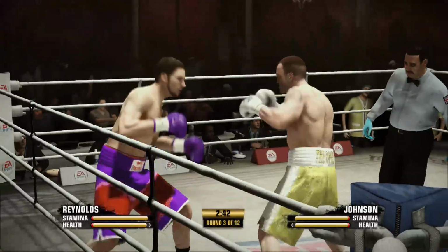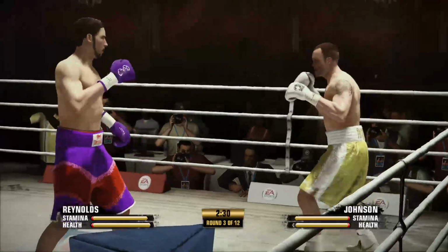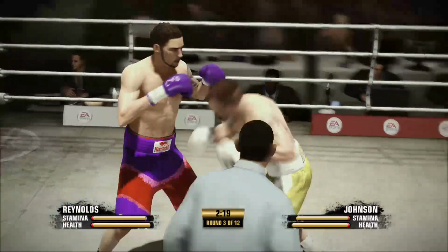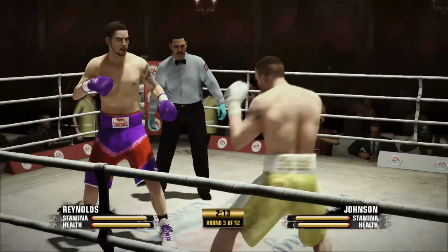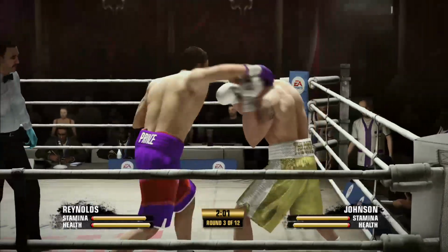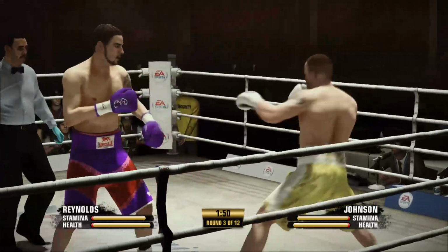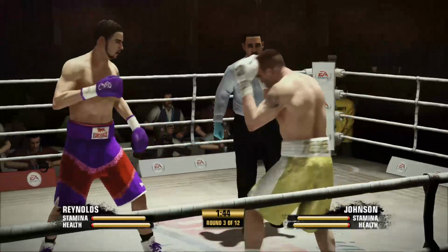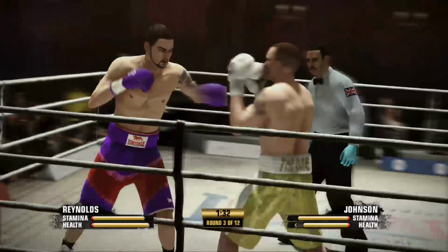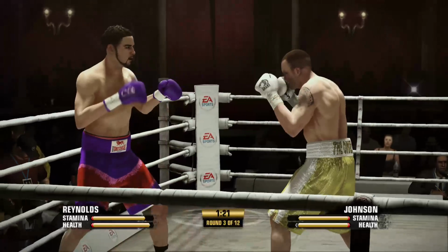Solid left hand to the head. And a sharp hook by Johnson. Tried the hook, didn't get it. Nice work to the midsection with the left. Good flush shot upstairs. What impact from that uppercut by Prince. Goes up top with a right hand. Took a shot, now he gives a left. Sharp and accurate one-two by Reynolds. Reynolds' right hand working well that time. He scored well.